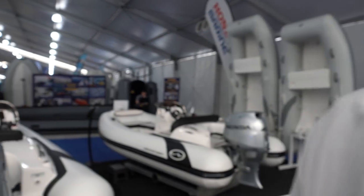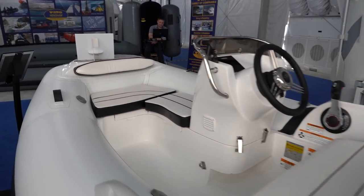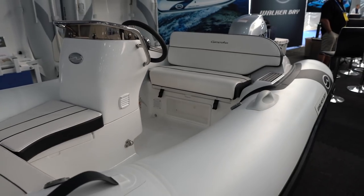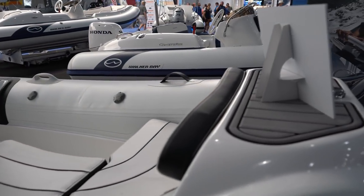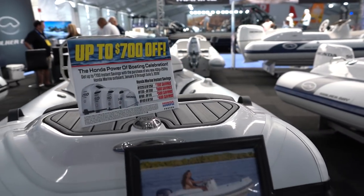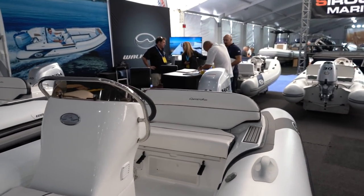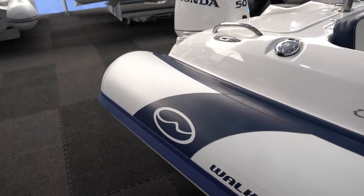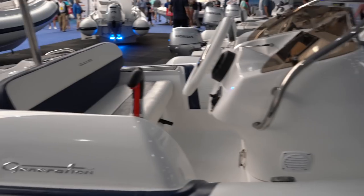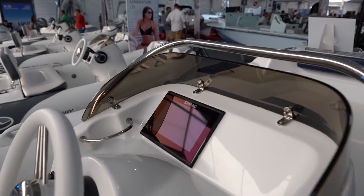We got Robert here gonna show us around some of the sexy boats that we have here. Look at that, guys. Now we can properly showcase all these boats. I'm surprised they got a lot of models here. What do we got here? Generation 360. I like this little color combination. White and blue is always, you know, money. You don't ever have to worry about them. You buy them and they'll go with anything. I like that. Maybe a little GPS. Look at Walker Bay.